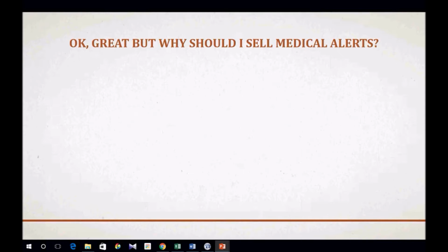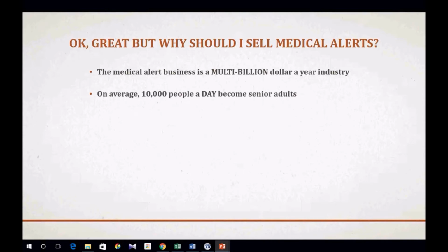Now, there are several points here that I want to bring out. One, I already said, this is a multi-billion-dollar-a-year industry. The other thing to realize is on average, 10,000 people a day become senior adults. And this average is going to continue for the next 15 to 20 years. So this marketplace is only going to continue to grow and grow. And so whether it's medical or some other products, serious consideration should be given to getting into selling into this market, just simply because of the growth potential and what's going to be happening with them over the next 15 to 20 years.